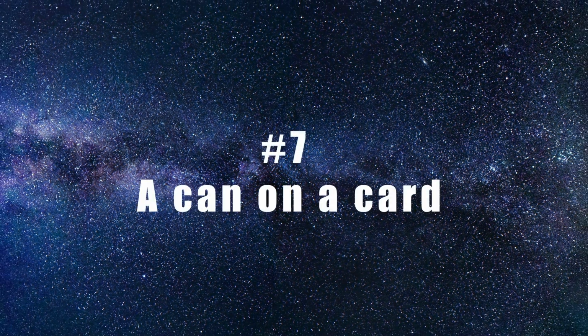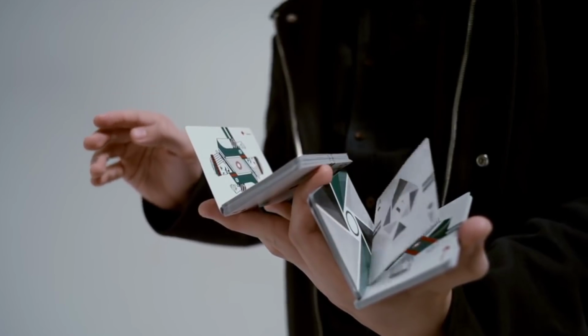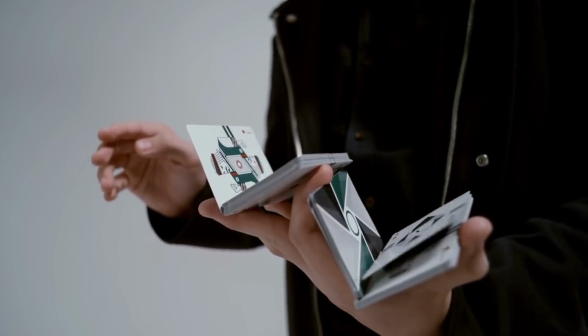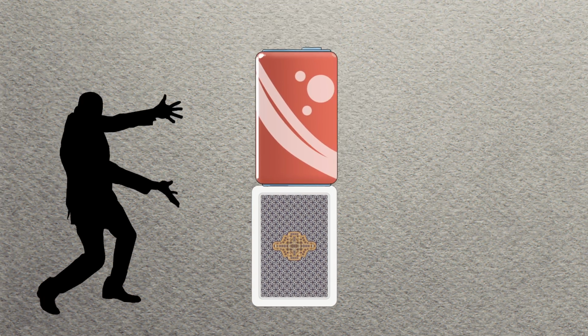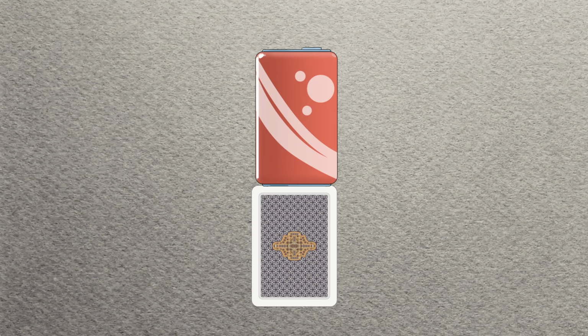Number 7. A card on a can. Here's another card trick for you to master. And now it's no pick-a-card one. Have you ever seen an illusionist taking a card and somehow making a can stand on top of it? Seems impossible to do, right? Not at all. In fact, any beginner can easily pull this off.